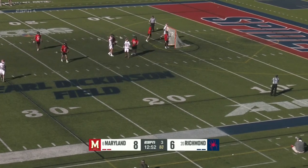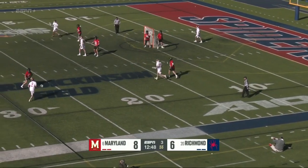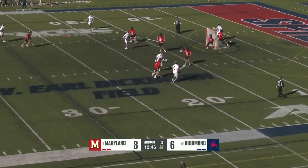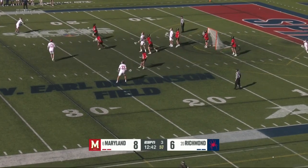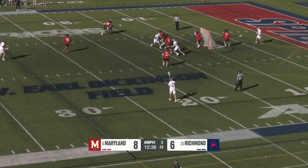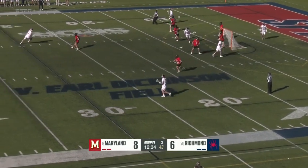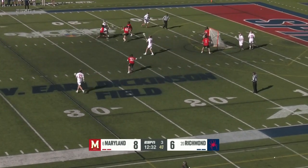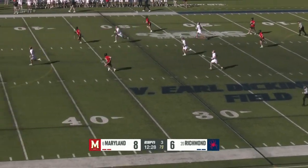So this game will be more like 2 of the previous 3 ones, a little bit tighter. Maryland had a big advantage last year with that 15-4 win, but today it's a 2-goal game, and 2 of these 3 meetings between these 2 squads, while Maryland's won them all, they've been 1-goal games. The Spiders trying to stay in that type of game today. Long shot from Alpaugh, speared by McNaney, and he sends it out.